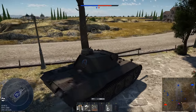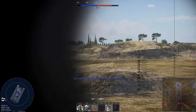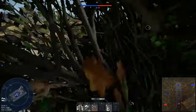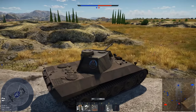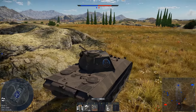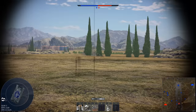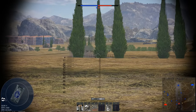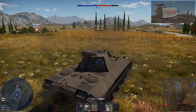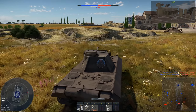Avoid this tree, good. Whoa, that's awkward. That's not the guy we're going for. That guy really can't do too much to me. I think he might be able to penetrate my side though. Whoa, that guy shot really quick. There we go, gunner, commander, good. And let's clean up this guy.